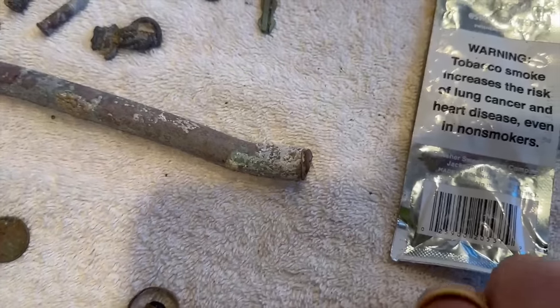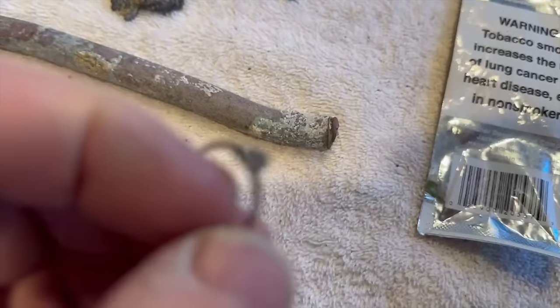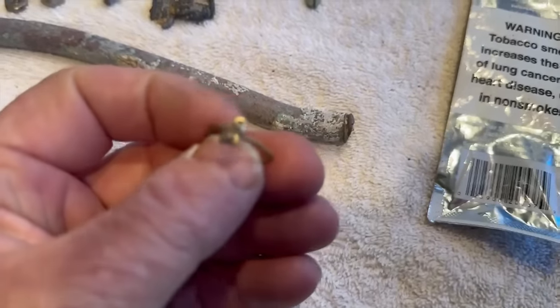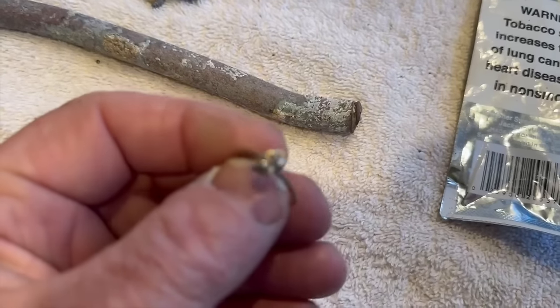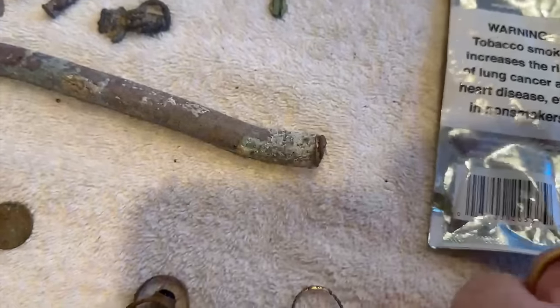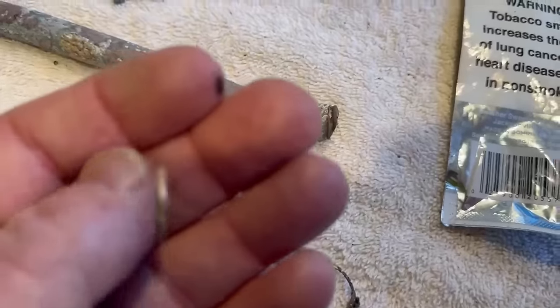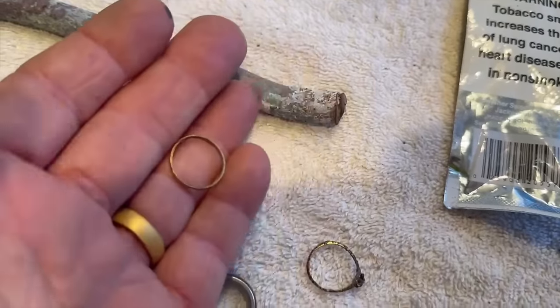And then I got this one, which is actually the last one I found. It does have some tiny diamond chips. It is 10 karat gold. A little tiny gold ring. And then I got this little tiny gold ring, which is actually 14 karat. I thought it was going to be 10 karat, but it actually is a 14 karat ring.